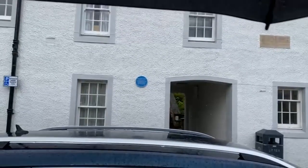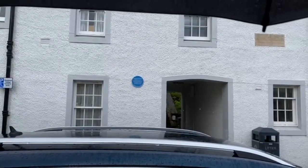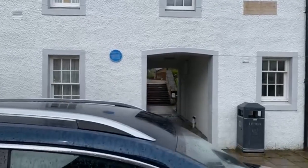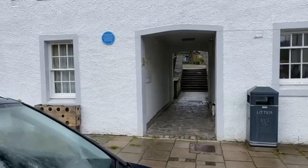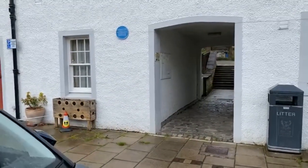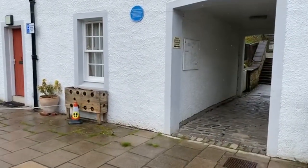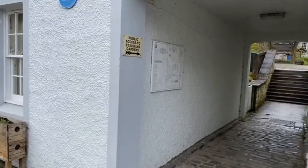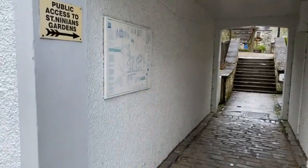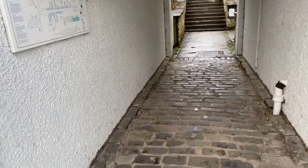So Dunkeld became quite famous back in the 800s. It was under Malcolm MacAlpin. Malcolm MacAlpin is the man, or the king, who is recognised as bringing Scotland together as one country, so we identify it as one country. And he made it an ecclesiastical centre here, so we had the monks who came here, and the monks actually established it as an ecclesiastical post here.